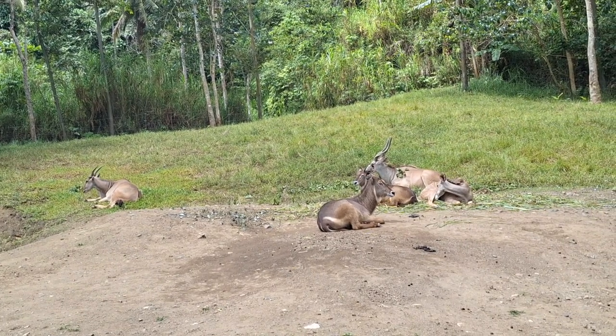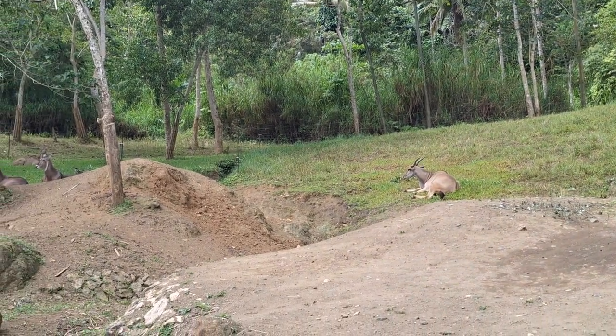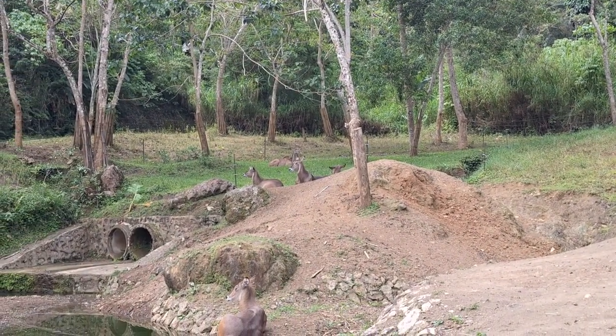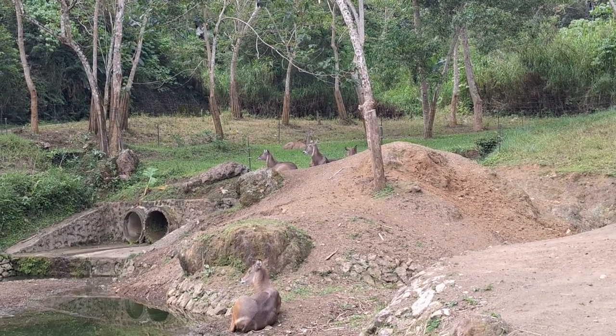They have lateral or vertical lines on their bodies, and are one of the tallest and longest horned antelopes. For their lifespan, they live 7 to 8 years in the wild and up to 20 years in captivity. Males have horns while females do not. So again, that is the greater kudu.